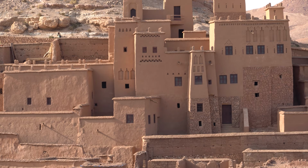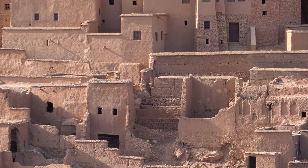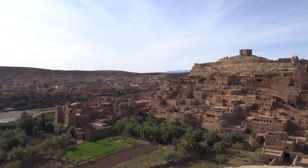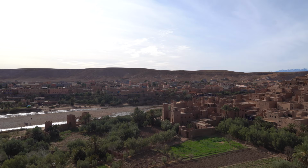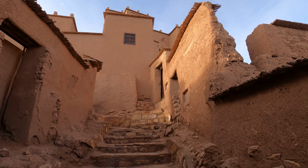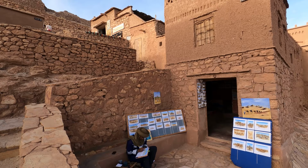By the way, the meaning of the word Ksar is a group of buildings made out of earth-type material, like clay, and it's surrounded by high walls, but it's also a fortress and traditional pre-Saharan habitat. Visiting Ait Ben Haddou should definitely be a must-do if you come to Morocco, especially if you plan to drive to the desert region of Merzouga. Let's look around and see what you will experience inside the village, or the Ksar. We're heading all the way to the top of the village. Let's see what we find on our way up.